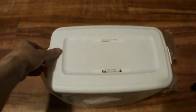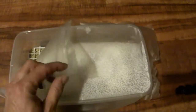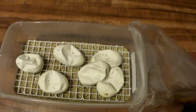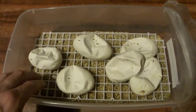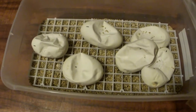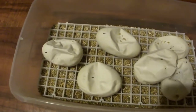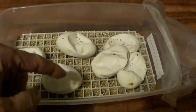So I have another box that's almost ready to hatch. It still has 2 days before they'll probably start pipping. And for this one, a couple days ago, I put this ceiling tile grate in there right from the get-go. I'm hoping that if they hatch on their own, then the babies won't get all full of vermiculite.